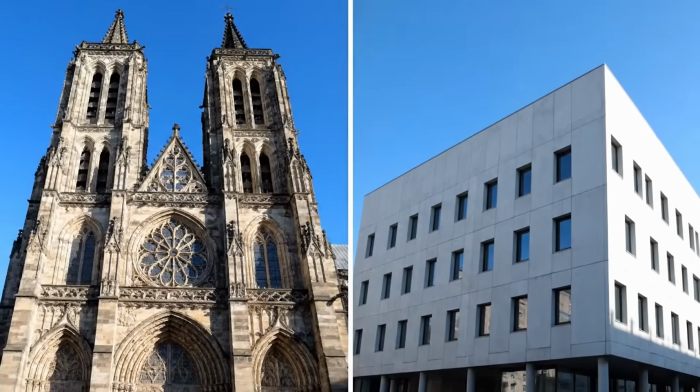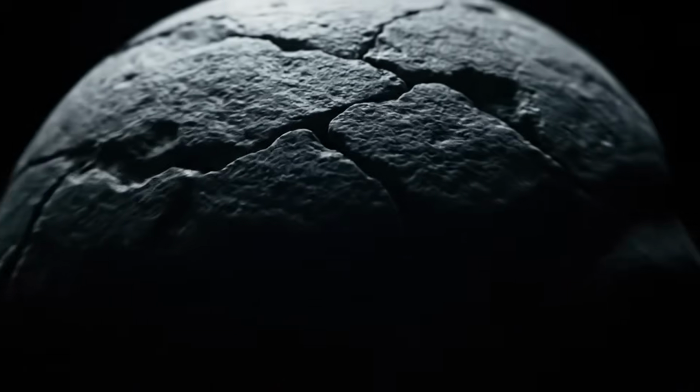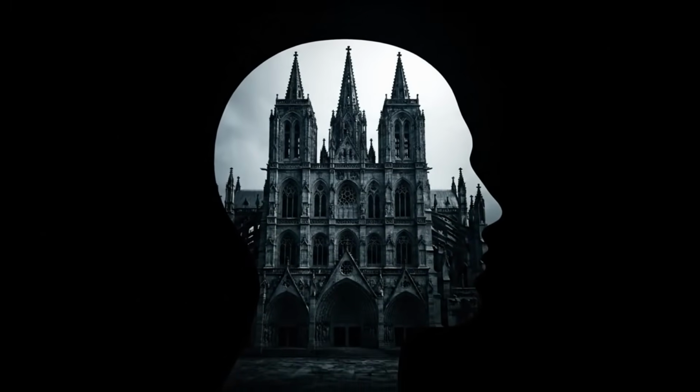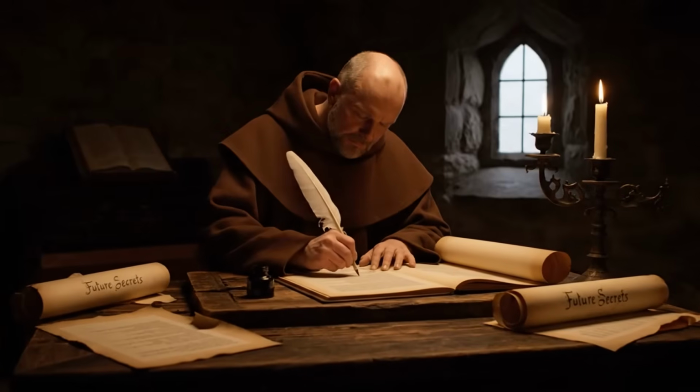The history of medieval construction is a story of how limited resources give rise to boundless ingenuity. It is proof that the human mind has always been and remains the main construction tool.